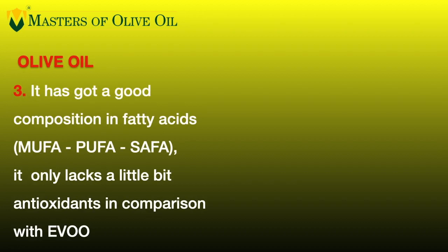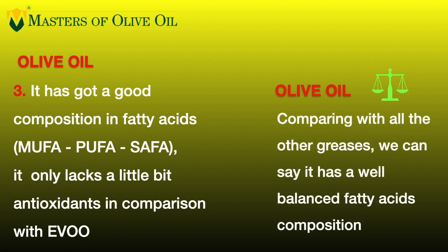What about olive oil? Olive oil has a good fatty acid composition. It only lacks a little bit of antioxidants in comparison with EVO. Comparing olive oil with all the other greases, we can say it has a well-balanced fatty acid composition.